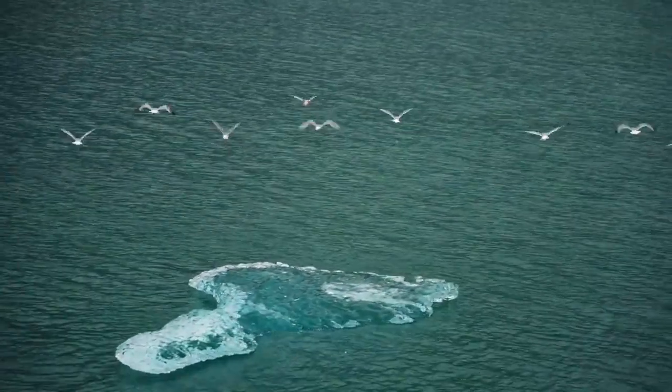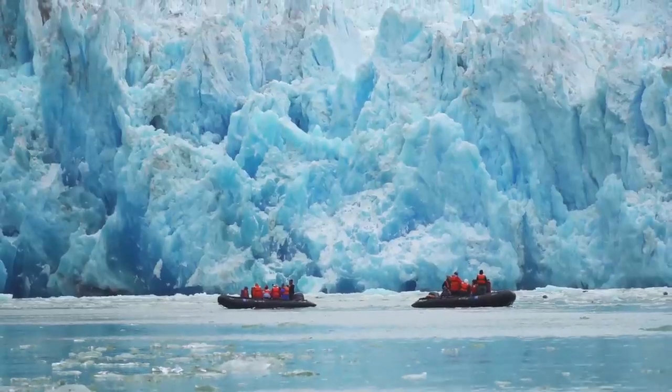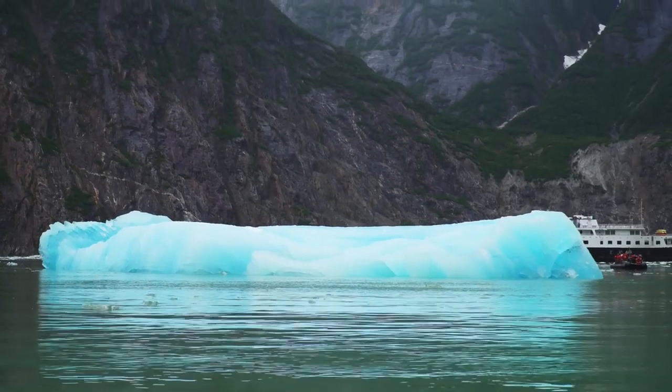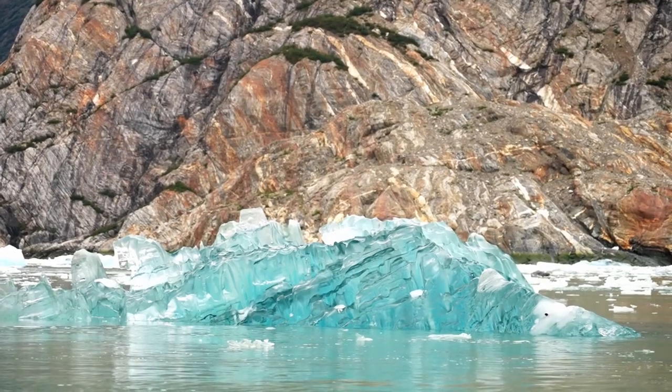We're here this morning in our first full day in Alaska at the most wonderful place in the entire world for me. It's Tracy Arm, and it's a glacial fjord. And what I mean by that is it's a glacially carved valley that's flooded by the sea. And we're in here really nice and close. You can see some of the ice behind me.